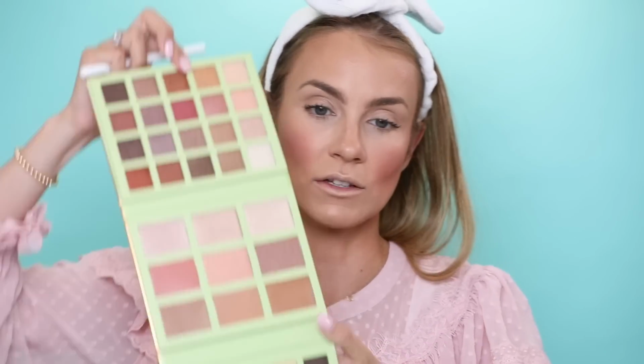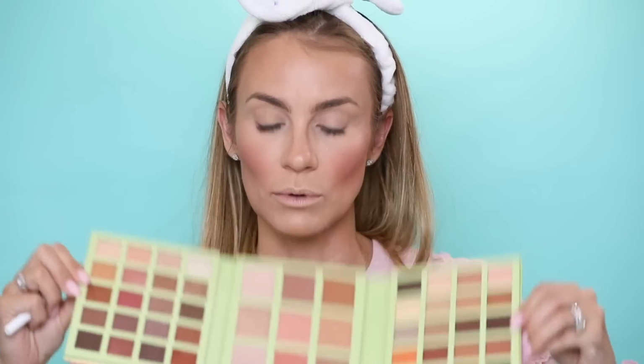This is what this palette looks like. It is gorgeous. Isn't that pretty? And then she picked out, oh, Kenny. She picked out an olive green eyeliner, which I would never pick out for myself. So there's that. Okay, we're gonna do the best we can with what Mama's got here.